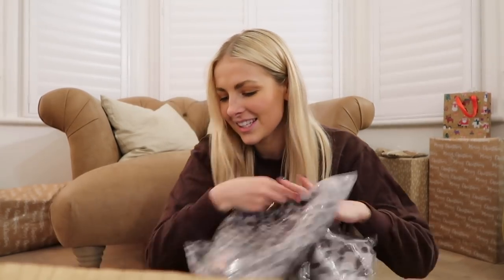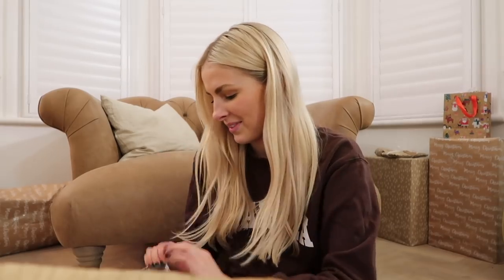So, and then I just picked up a couple other bits that caught my eye. I haven't ordered from H&M in a really long time, so let's have a look. Oh yeah, I forgot I got these. So I got some pyjamas. I actually bought me and my mum matching. How cute. Look. She's gonna love them, isn't she?